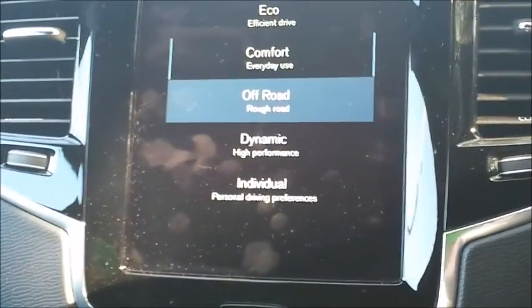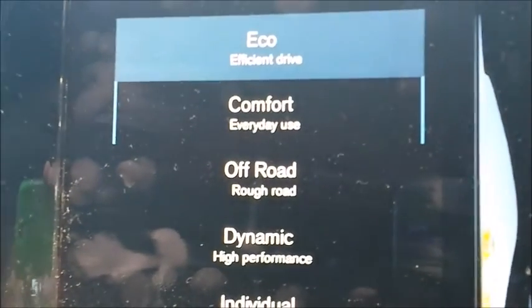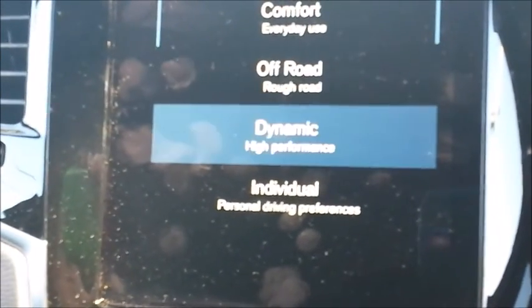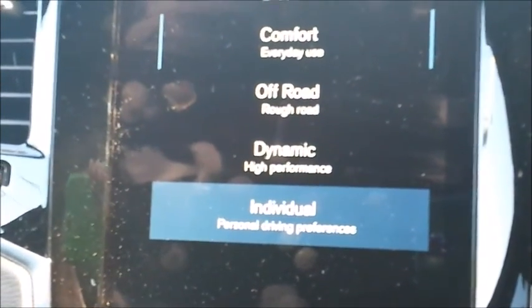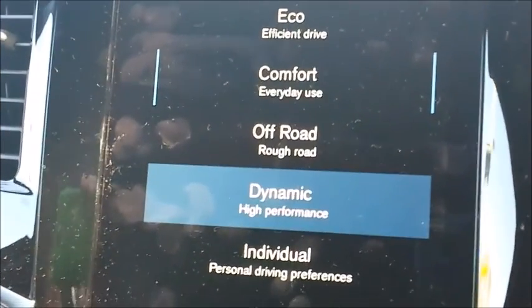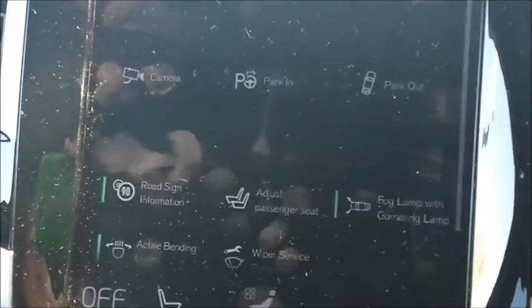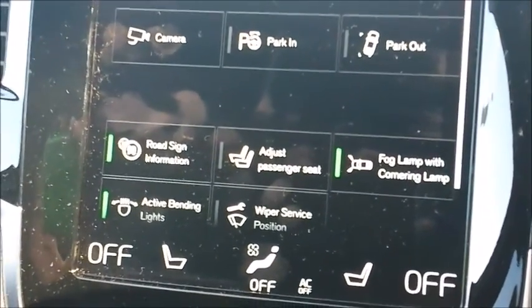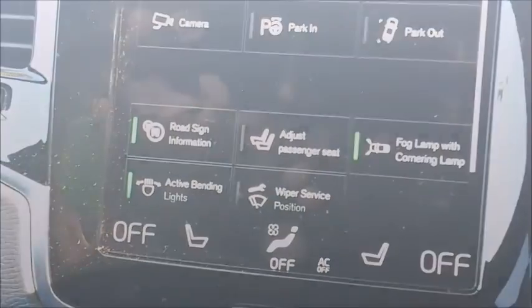Drive mode button, rotate that through after you've pressed it to bring up your various modes: eco, comfort, off-road, which in all honesty this car would probably see rough road as being a speed bump and some mud. Dynamic and high performance, and an individual, which you can tailor to your own driving styles. Also, you can see that the touchscreen does get a little bit fingerprinty. But dynamic basically changes the engine performance and the shift points of where the gearbox does its changes, and it's a very seamless 8-speed auto as well.